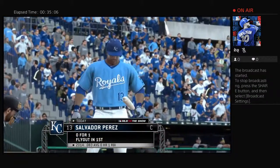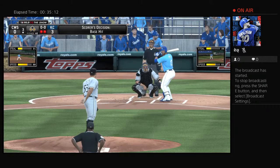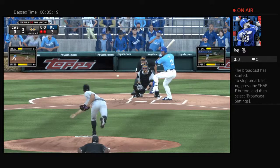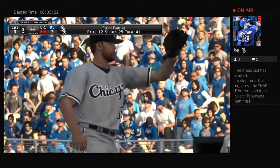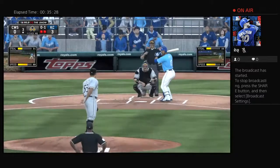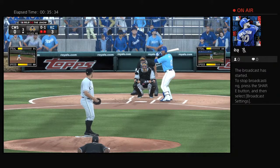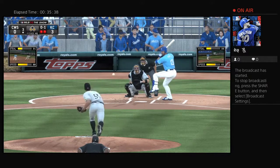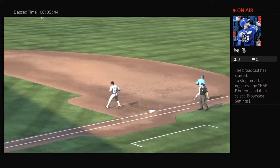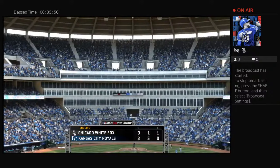Salvador Perez will stand in with 2 on and 2 out here in the third. Here's a fastball called for strike 1. That pitch count, as you see, already standing at 41. And you don't need Eric or I to tell you about that. That's way too many this early. Fastball swung on and hit on the ground at third. On to first, and the Royals can't cash in as the inning is over. Royals strand a pair, but they're on top by a count of 3-0.